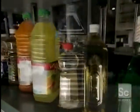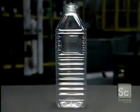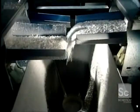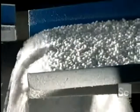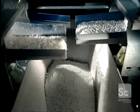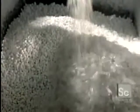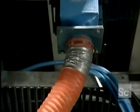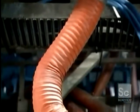Many transparent bottles and jars are made from a type of plastic called polyethylene terephthalate, or PET. An automated mixer combines PET pellets with flakes of recycled PET. Reprocessed plastic loses some of its physical properties, so the recycled content can exceed 10%.